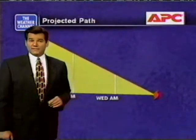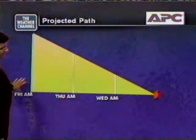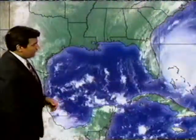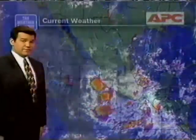That general motion is expected to continue, and there could be some slow strengthening as the system continues to push on. Again, don't let your guard down there in the Bahamas. This could be a threat heading in toward the weekend and the latter part of the week. There's another look at our system there, Hurricane Floyd. Things are pretty quiet across the Gulf and not much happening either along the Pacific coast.